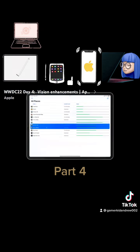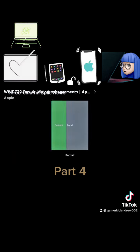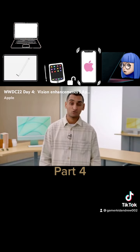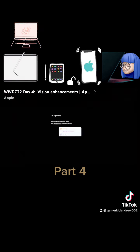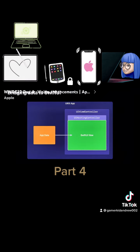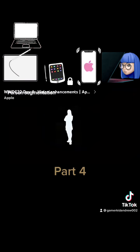We checked in with Raj on how you can organize your iPad interface with SwiftUI. Better support for state restoration, deep linking, and even richer programmatic control. Cool. Then Sarah showed us how to bring the power of SwiftUI to your UIKit apps. You can use the hosting controller anywhere you can use a view controller in UIKit. Later on, Brett took us through the latest updates for Vision.